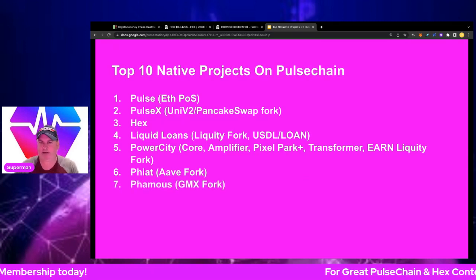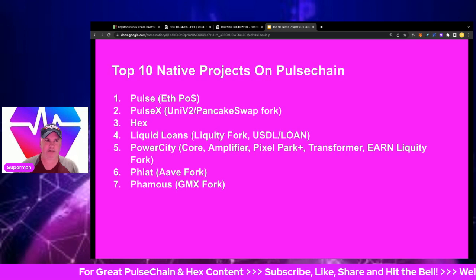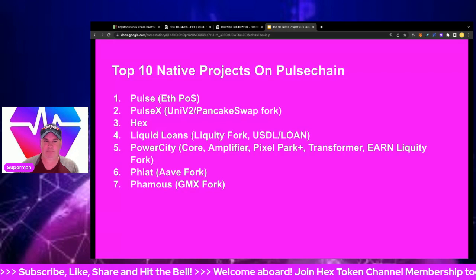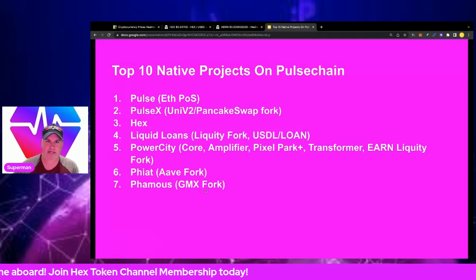Number 7, by the same team as Fiat, is Famous, and of course they are doing a GMX fork. GMX is pretty highly ranked as well. They've got a market cap of 582 million on Ethereum, and of course Famous is doing a sacrifice at the moment. So at the moment we've still got a Power City sacrifice open, and also the Famous sacrifice, and they're forking GMX, so a decentralized margin trading platform.